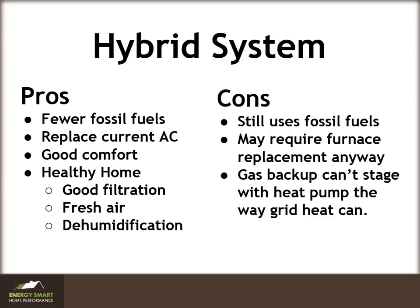On the flip side, you are not off of fossil fuels. A lot of heat pumps need some adjustment in how the system works, so you may have to replace the furnace anyway. It may not be a simple swap. And the gas backup, which is the furnace underneath, can't stage with the heat pump. Either it's the heat pump or it's gas. You can't do both together. So it just switches over at some point.